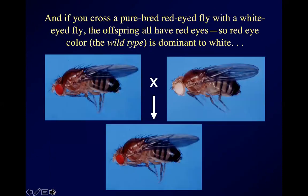Well, Bridges took that white-eyed fruit fly and crossbred it with red-eyed fruit flies. And if you cross a purebred red-eyed fly with a white-eyed fly, the offspring all have red eyes. So red eye color is dominant to white. That's the same logic that Mendel used when he worked out that purple pea color was dominant to white.